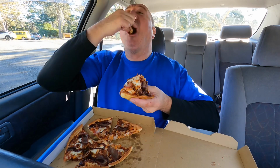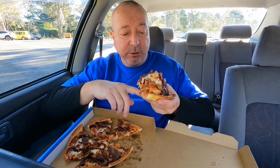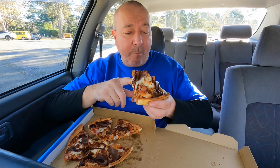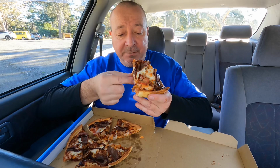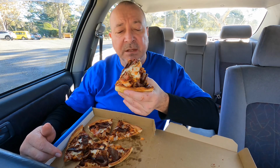Once again, not some of my best work. It is very moreish. I have to keep eating it. And to get a Domino's pizza and your toppings are falling off, that's a good sign. So it is pretty decent, but whether I pay $17.65 for it, that's another thing. But we got a sweet little deal today, and you can too if you get in there and go on the offers.